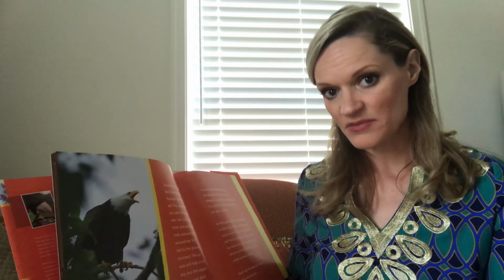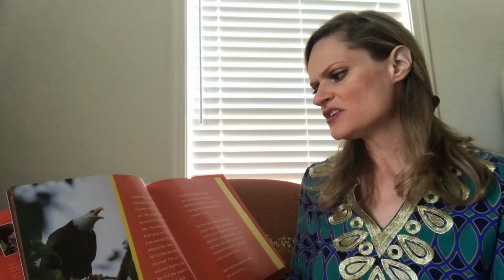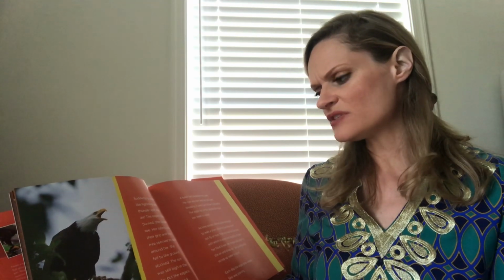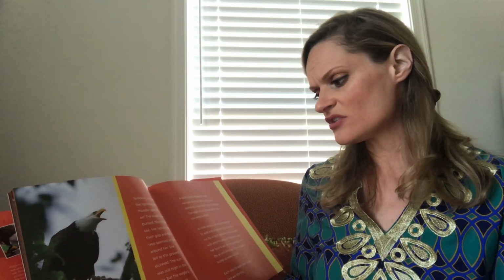Although, in this particular case, Beauty, the eagle, suddenly a crash, lightning, and thunder split the air. The eagle's face burned, and she couldn't see. Her talons lost their grip, and the tree seemed to spin around her. She fell to the ground and was stunned. A bullet had shattered her beak.